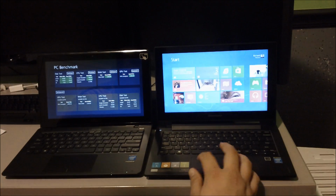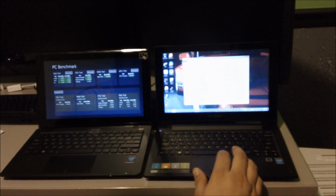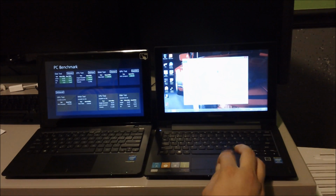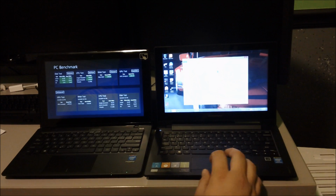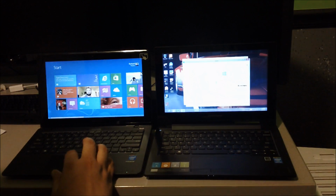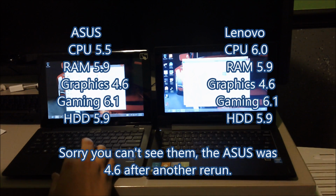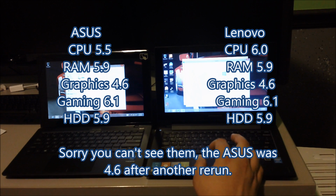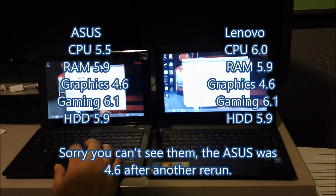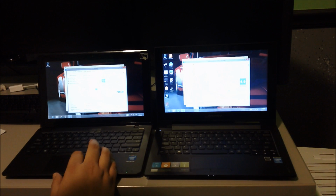However, I really doubt most people will notice that. If I pull up the Windows Experience Index, that might give you a better idea of how close they really are. They're both 4.6s, I believe. Actually, I think the Asus was a 4.6, but then I refreshed it after doing some updates, and it dropped to a 4.5.